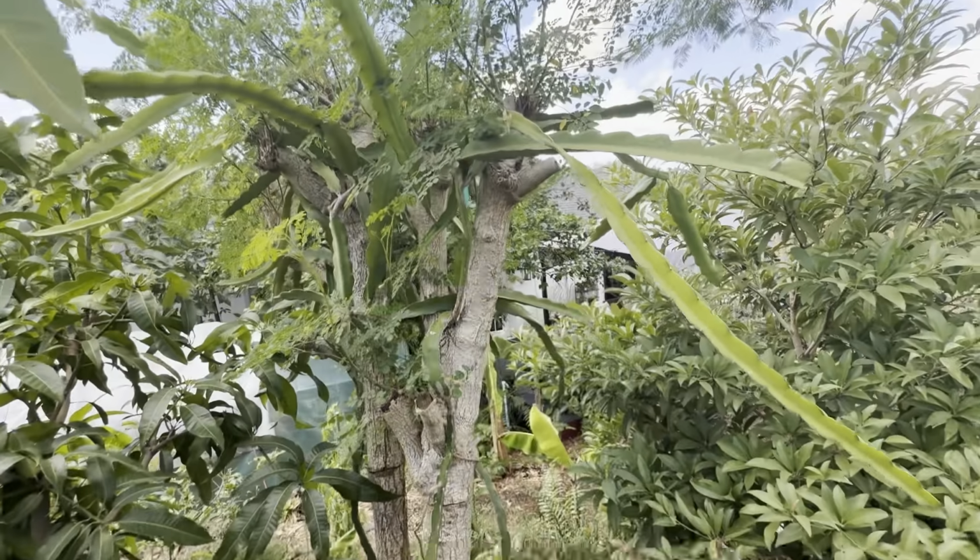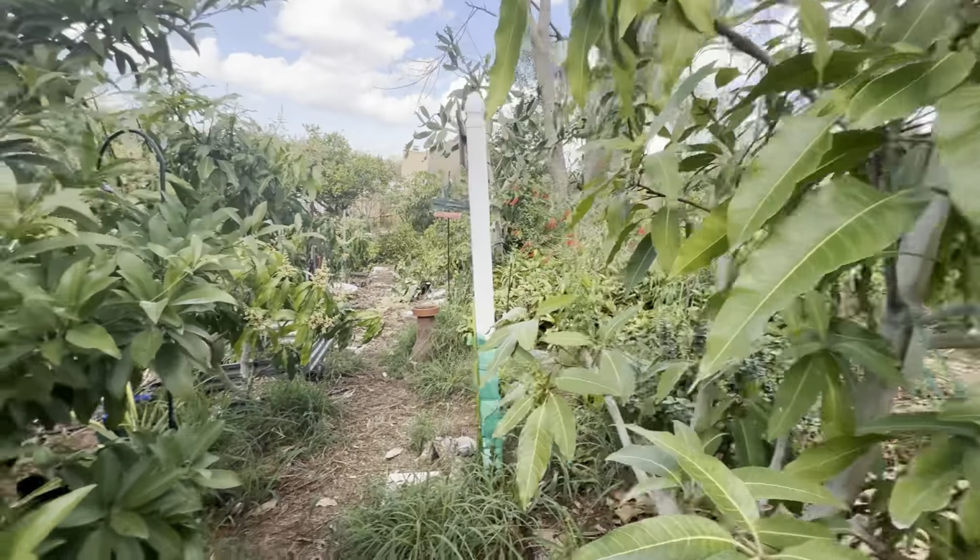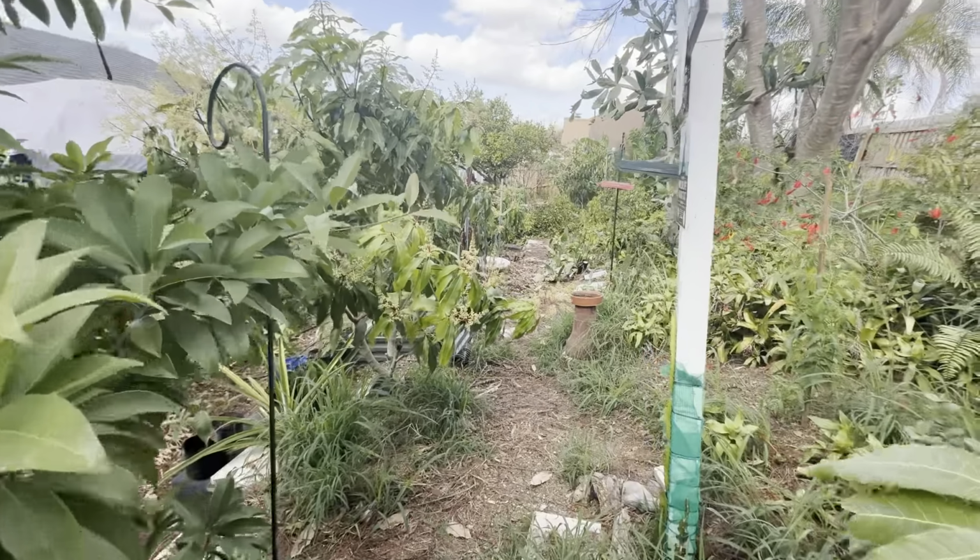Got my dragon fruit still not pushing buds yet. It's a little early in the season for them. Alrighty, let's move on down.